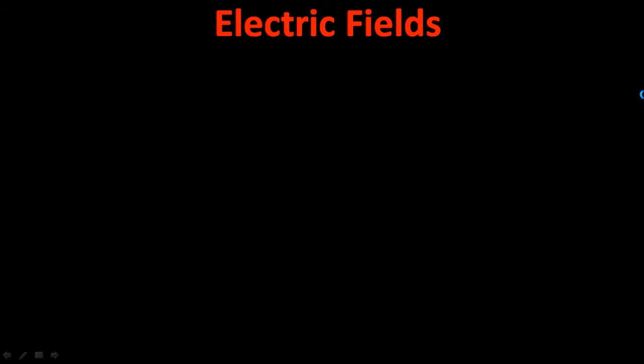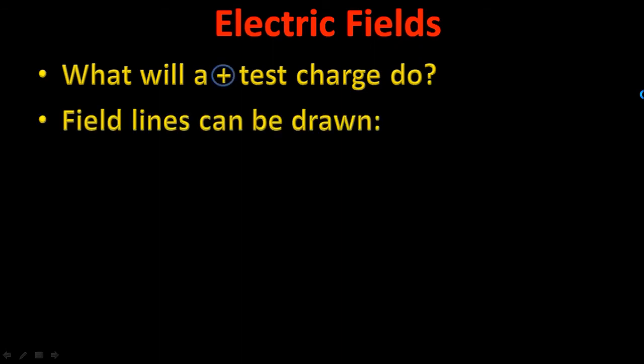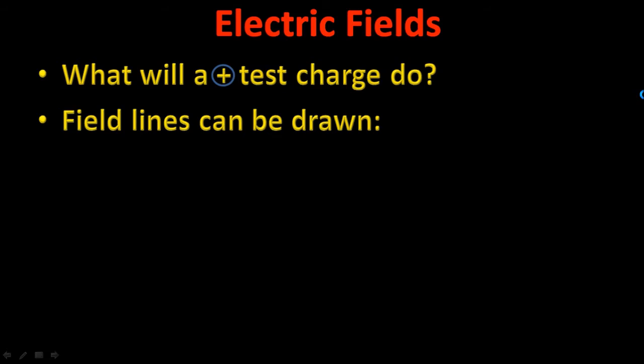Okay? A couple of properties of electric fields that you need to be aware of. First, it's asking the question, what will a positive test charge do? A negative test charge will go in the opposite direction, okay? Because, for example, if something's pushing a positive charge to the left, that means it'll pull a negative charge to the right. That makes sense? Second thing, we already hinted at this, you can draw an electric field with lines and arrows.